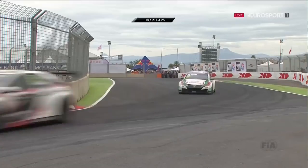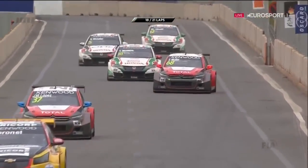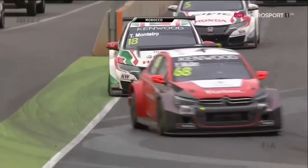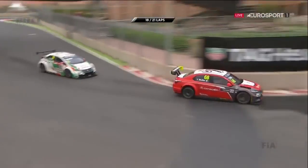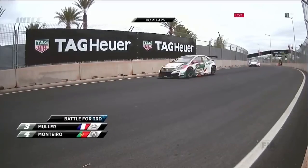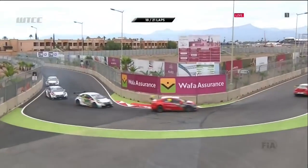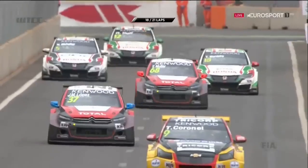Fastest race lap just been set, incidentally, by Hugo Valente, who's come back out of the pit lane after stopping for damage or some work on the car at any rate. A 1:23.087. He's the only man inside a 1:24 lap on the track. In fact, that is very nearly a full second quicker than the fastest lap from Tom Coronel, and over a second quicker than either of the Citroëns have managed in the race.